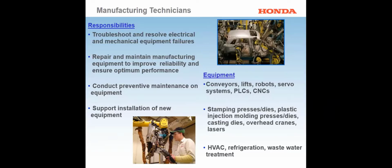From the frame plant, they do have stamping presses, plastic injection molding. We have casting dies here. We are a full-fledged foundry on both steel and aluminum. We melt aluminum and make cylinder heads and cylinder blocks, and we melt steel and make camshafts and cylinder sleeves.